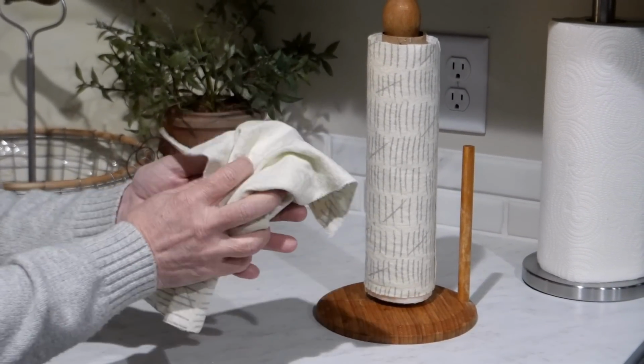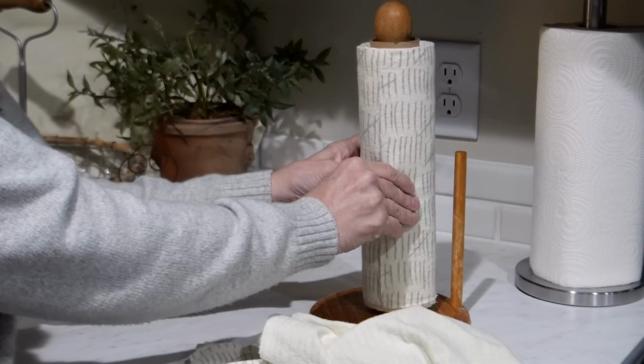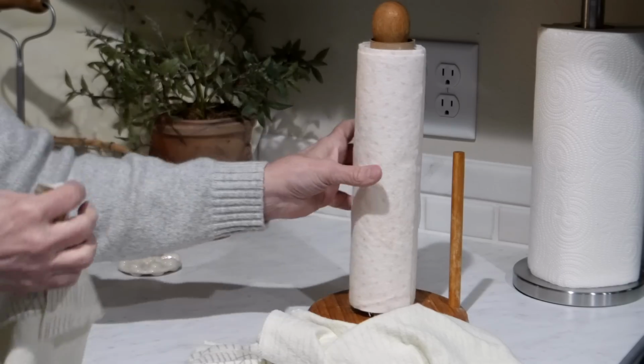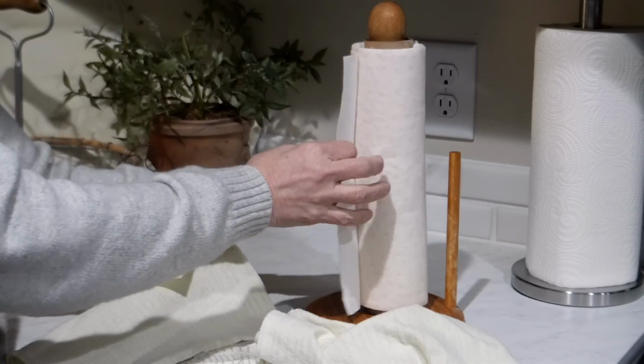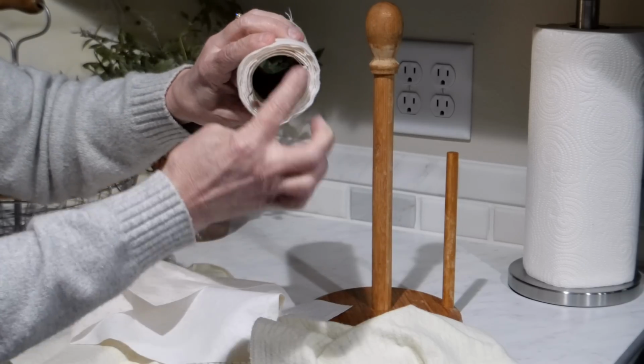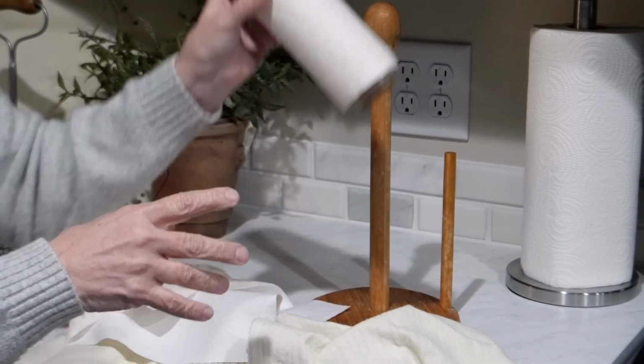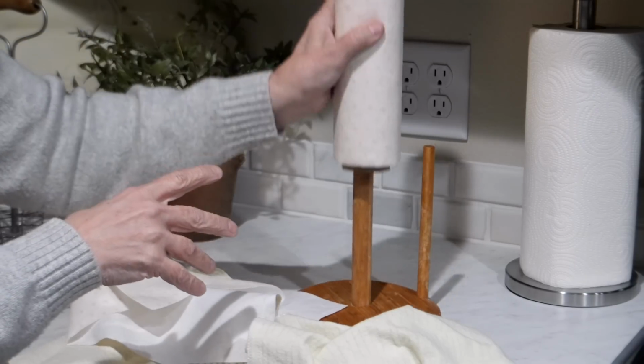Wipe up your spill, do whatever it is that you're going to do, throw them in the washer, throw them in the dryer, and when they get out of the washer and the dryer, you just roll them back on. We save our paper towel rolls, and then we roll them on so we have them ready to go. Each paper towel roll holds about 15. You could get them a little bit thicker if you'd like to.